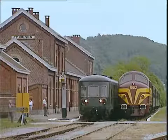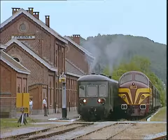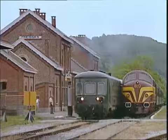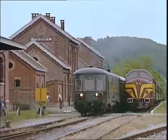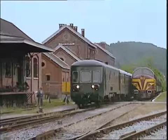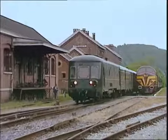The former frontier station at Treignes now marks the end of the preserved line. The station buildings have been converted into laboratory accommodation for the University of Brussels, while out of sight on the other side of the line is the museum recently established by the Chemin de Fer des Trois Vallées.